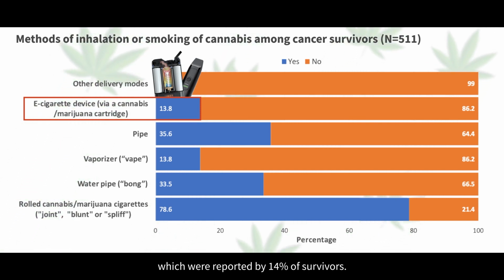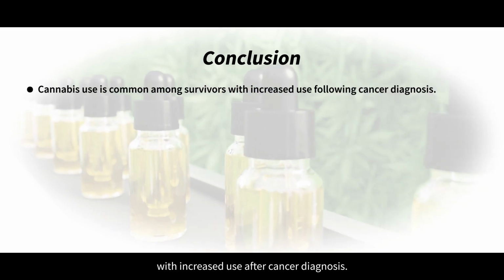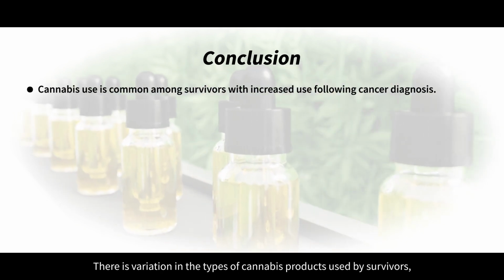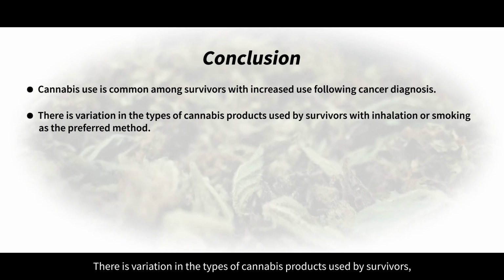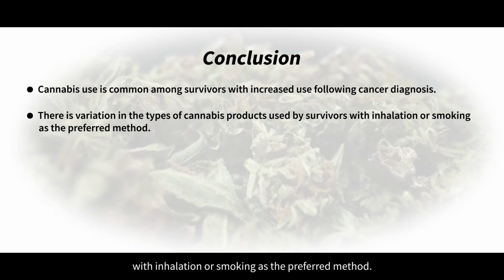14% of survivors. In conclusion, cannabis use among survivors is common, with increased use after cancer diagnosis. There is variation in the types of cannabis products used by survivors, with inhalation or smoking as the preferred method.